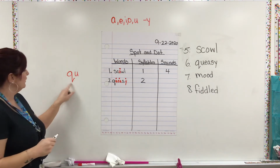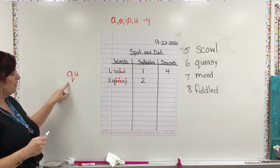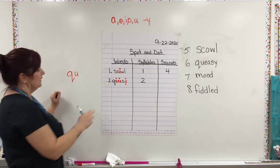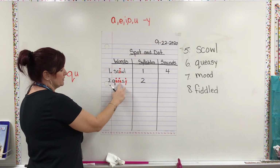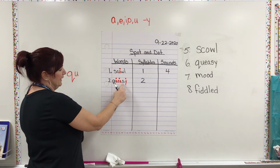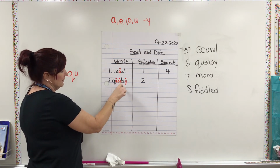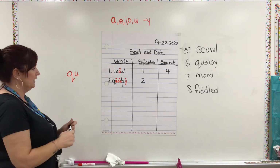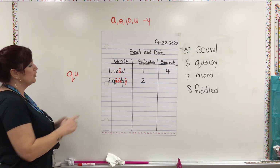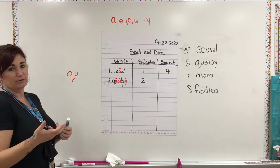Now, I want you to know that the U actually works as a partner with the Q. So it's going to be part of the EA as well in the first syllable, que. And then we're going to divide after the A here. The SY is a whole other syllable, C, okay? Queasy.